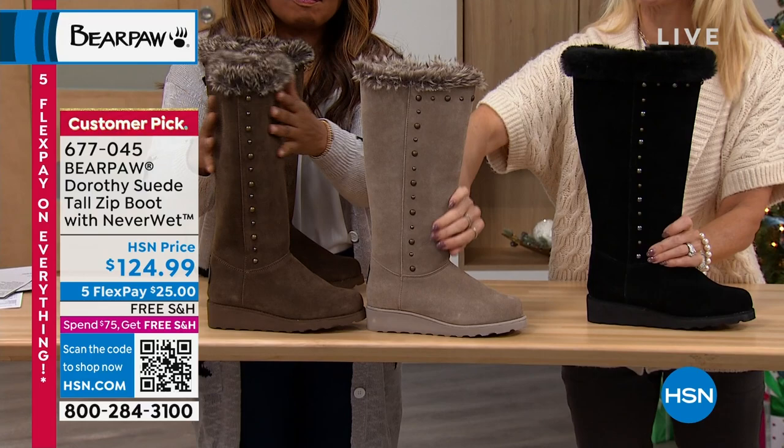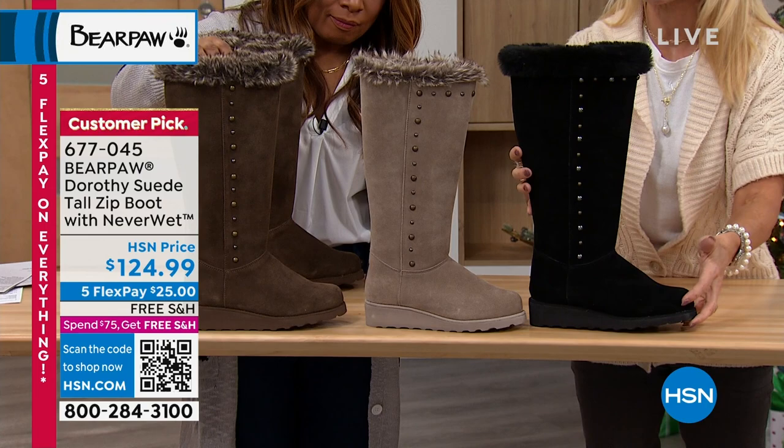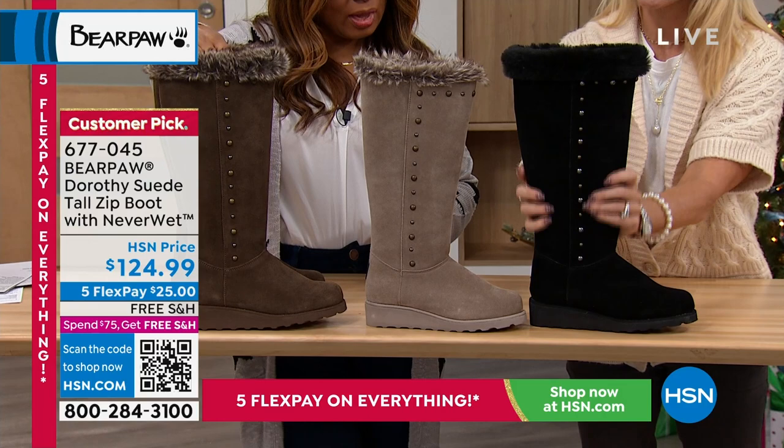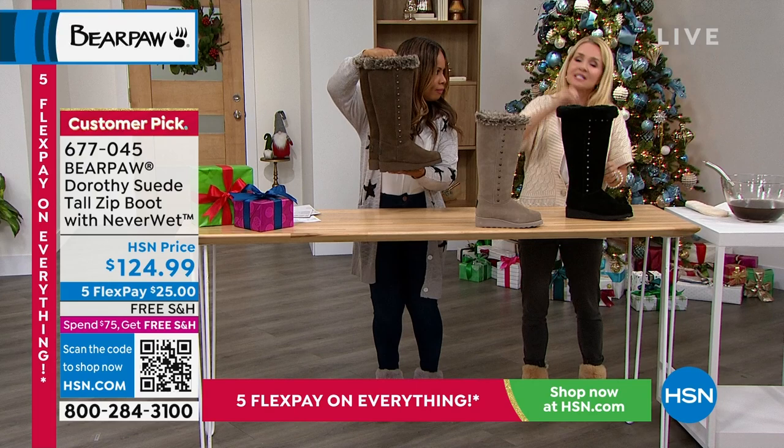But also look at the outsoles. This has about a 1.5 inch wedge that has air infused, so it's a lightweight boot for all day wearability. They've matched the outsoles to the suede, so it really elongates the leg. It's a beautiful boot. She's a customer pick at that price. Everyone loves this boot. We try to bring it back every single year, and it looks like it's almost gone again.